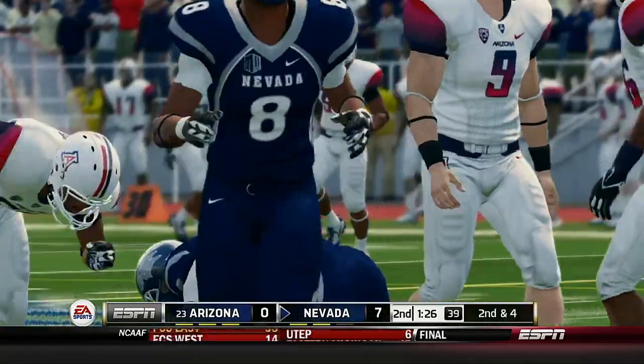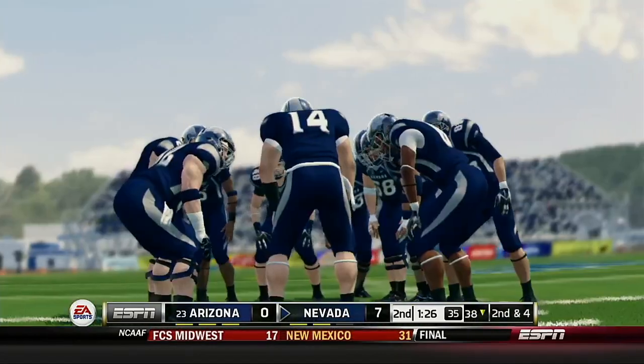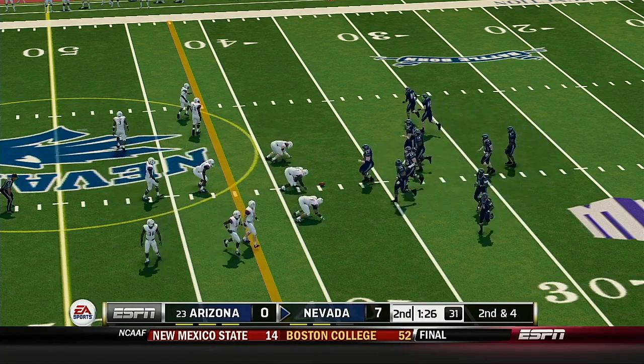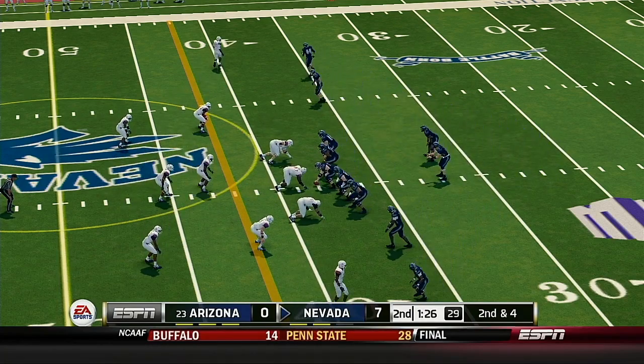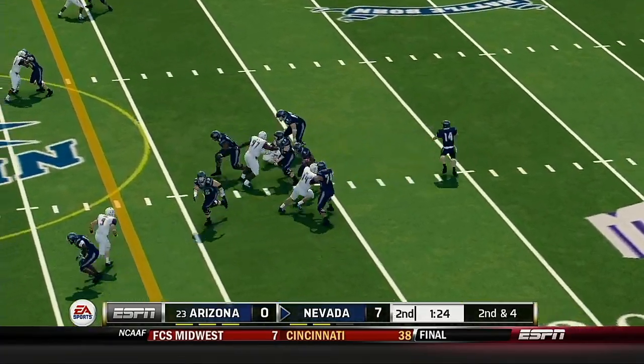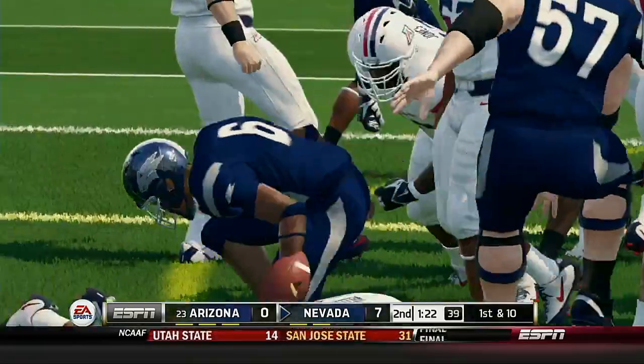Throws complete and he's stopped immediately. A gain of 6. It's a decent pickup that time on a well-designed play. Nevada is going to use their first timeout of the half here. They're about 4 yards away here on second down, after a decent run up the gut.